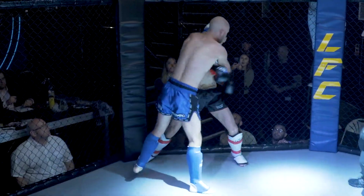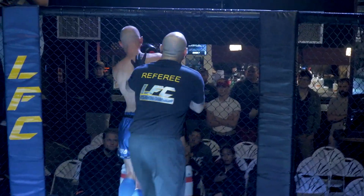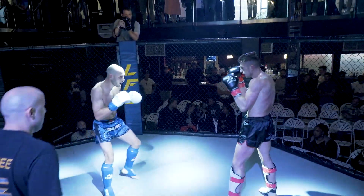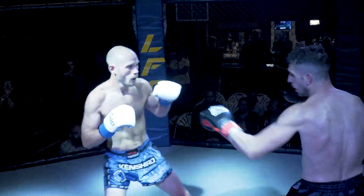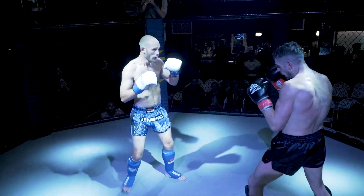Oh, jumps with the knee to keep Brand away. Oh, that right hand landed as well. As Brand looks to close the gap and really pick up the pace, O'Dwyer is catching him on the way in, which makes this third round even more intriguing. Brand, as you said, has got to go for it, but O'Dwyer has got the technique to catch him on the way in.